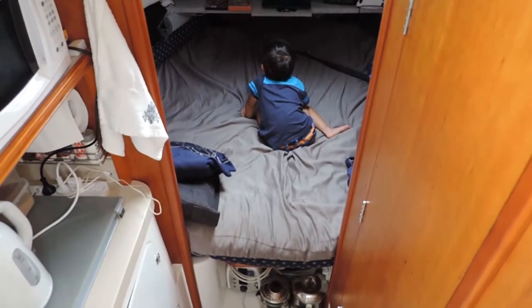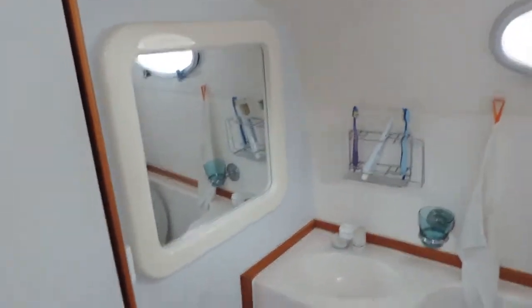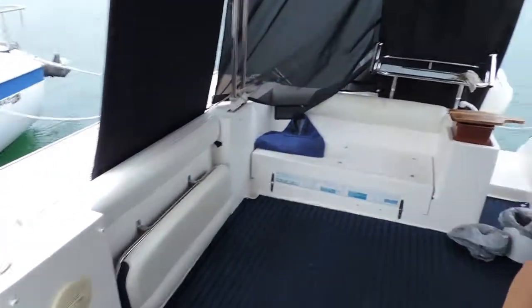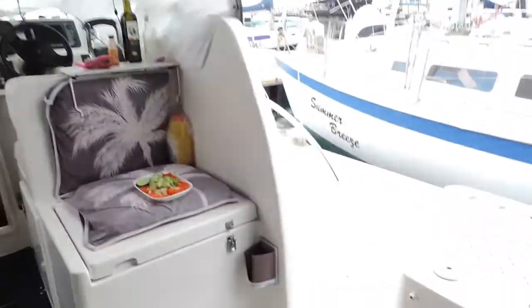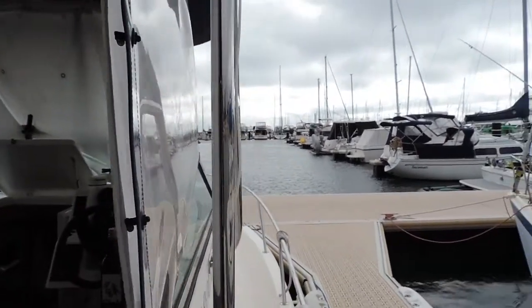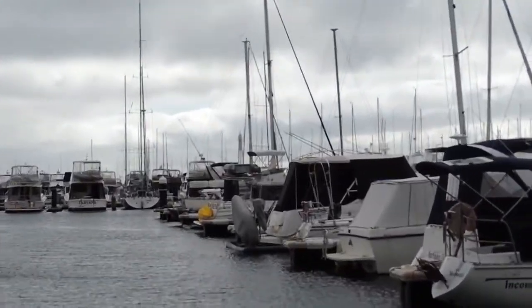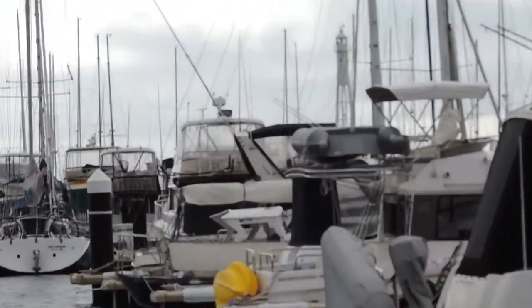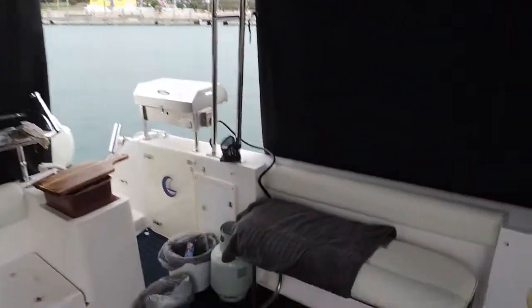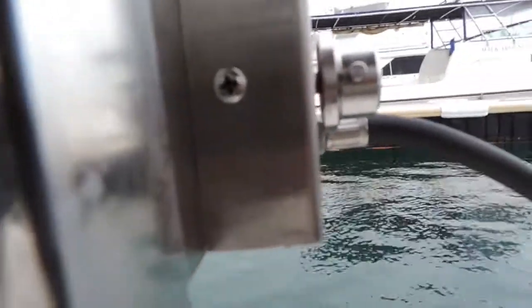Down there, that's the galley, and a little shower in there, and toilet in there. And this is the harbour. That's the harbour, it's just a zoom through the harbour. Oh, I can smell that crayfish. Can you hear it sizzling? Can you hear that?